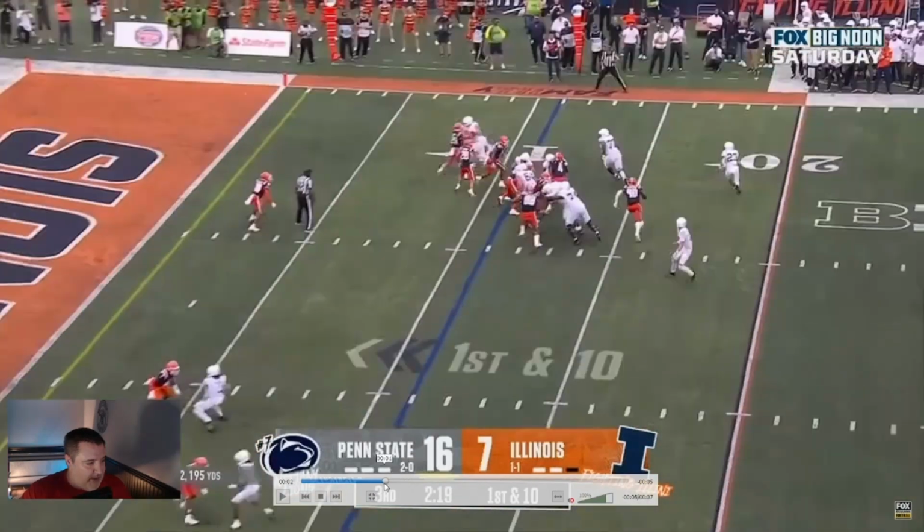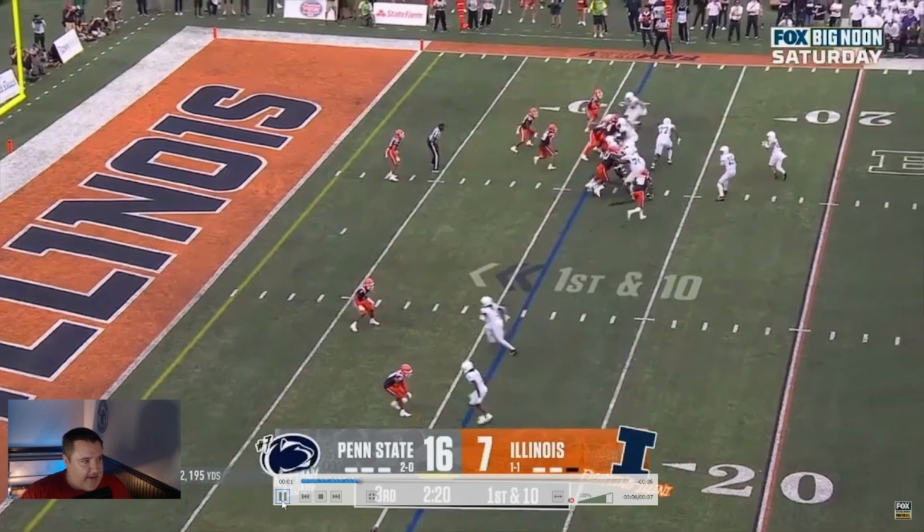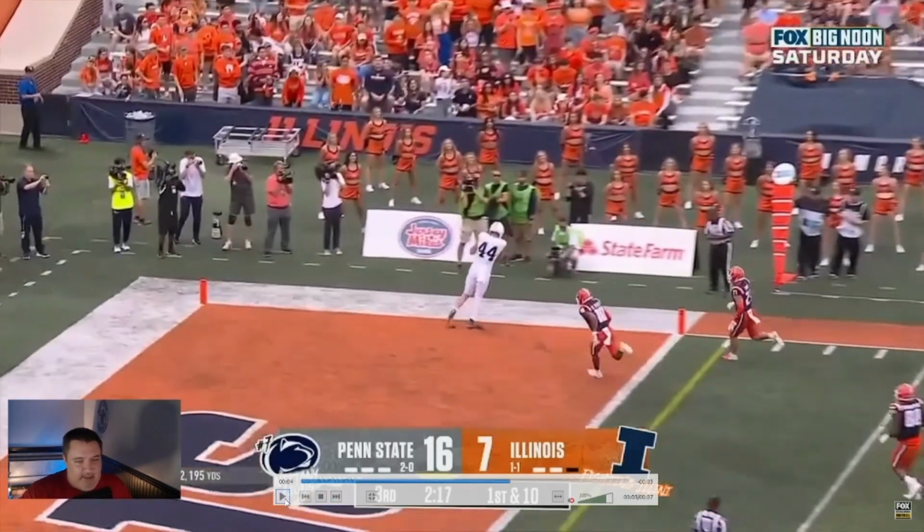Okay? Let's rewind it a little bit. Now we're going to count how long it takes Tyler Warren to get out. Ball snap, 1001, 1000, now out. So as you can see, by engaging and counting in his head, I think he only was supposed to stay a second, 1000, and then releasing, he did exactly what he's supposed to do. That's why this play works.